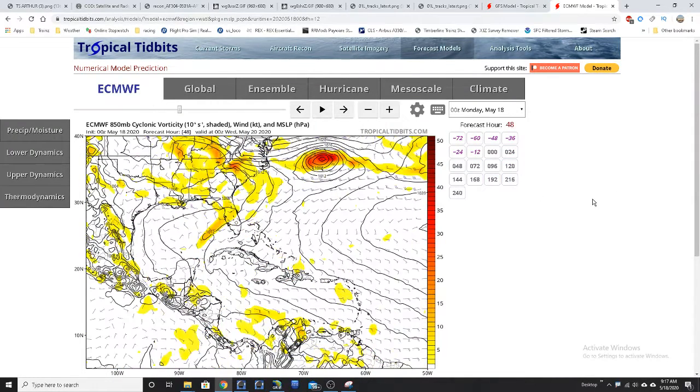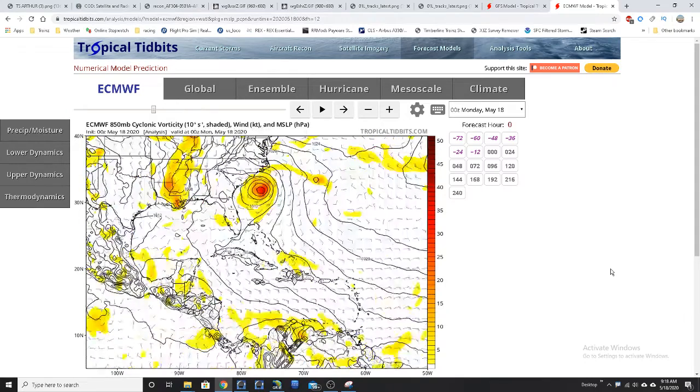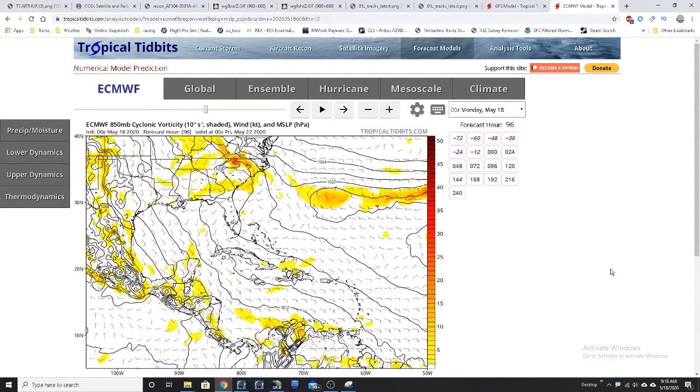And the European is much on the same trend. Again, this could be getting close to Bermuda, but shearing out really across this time and becoming part of a frontal boundary. So again, this is not expected to bring overall significant impacts, but heavy rain is certainly still possible over the next couple of days.